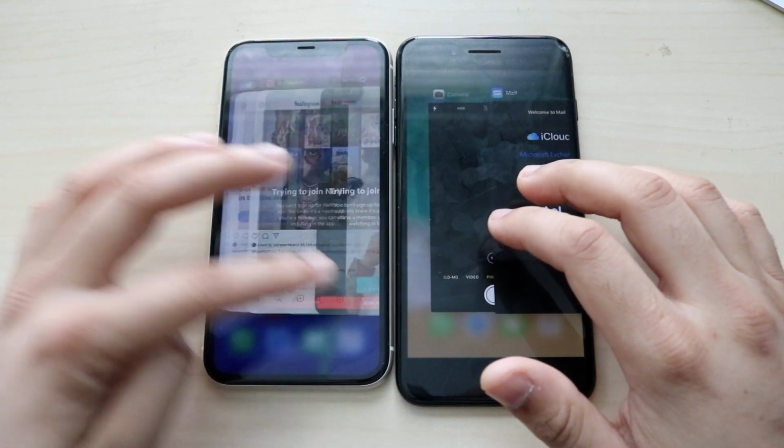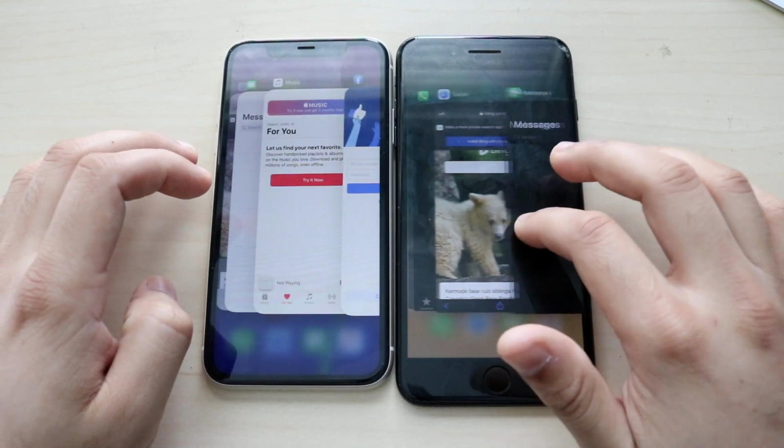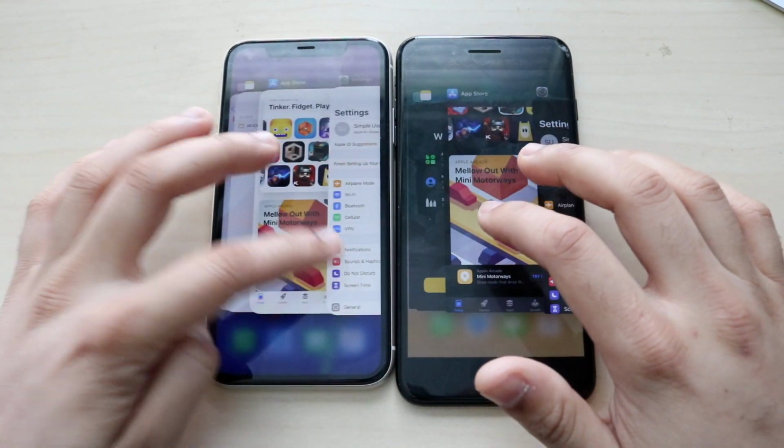So let's kind of go back to the beginning. Let's do something like messages. We can do Facebook. That's not a bad one. Or the App Store. That's actually a pretty decent one. Let's do the App Store. 3, 2, 1.